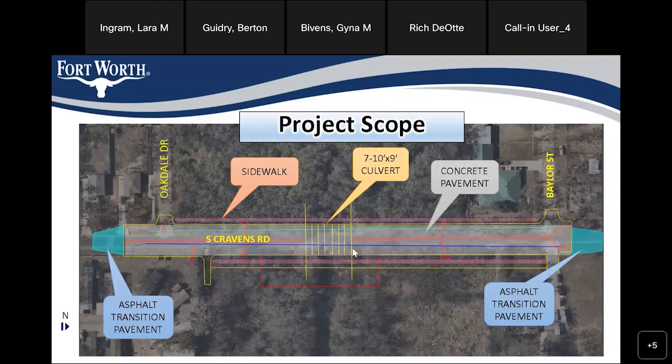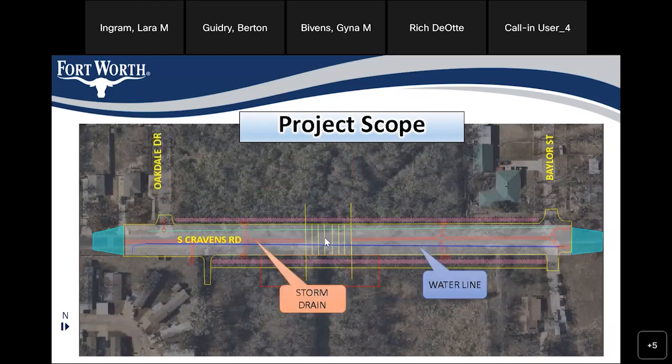This kind of shows the paving improvements. In gray would be concrete pavement that would be added. At each end, we'll have asphalt transition pavement tying back into the existing roadway. There's sidewalk right here on each side of the roadway along the concrete paved sections. And here's the proposed culvert as well.